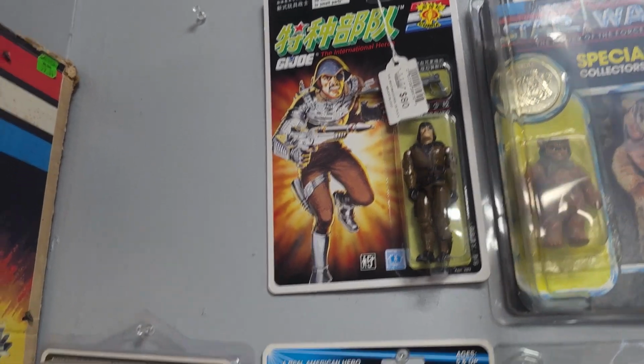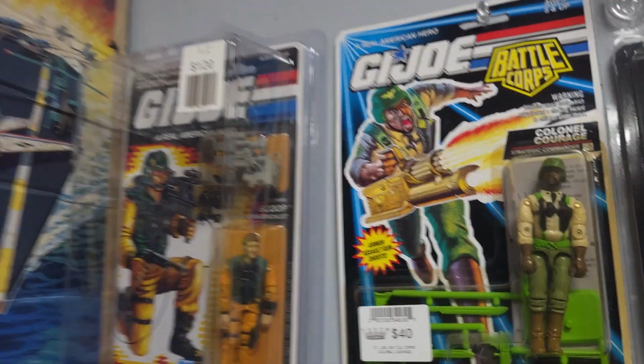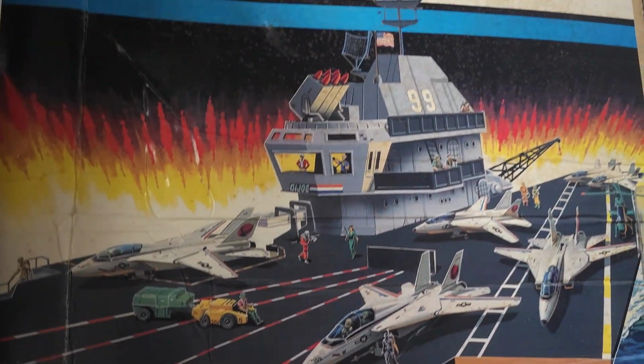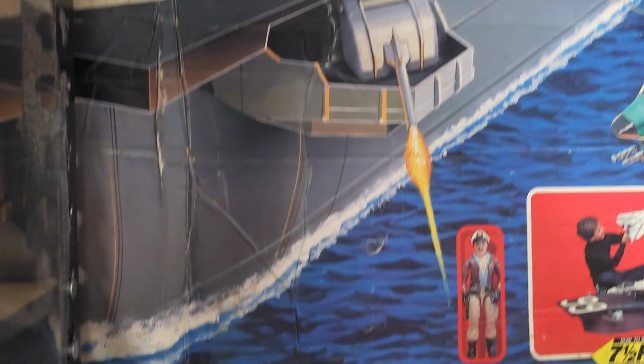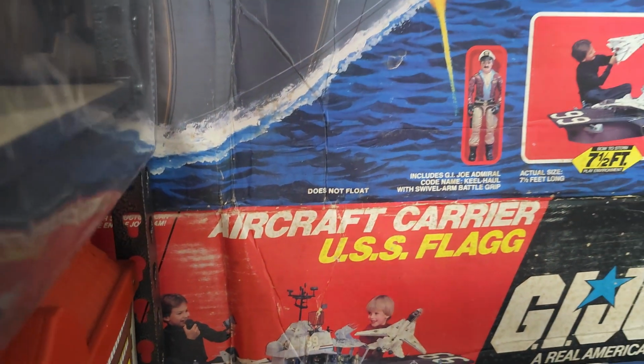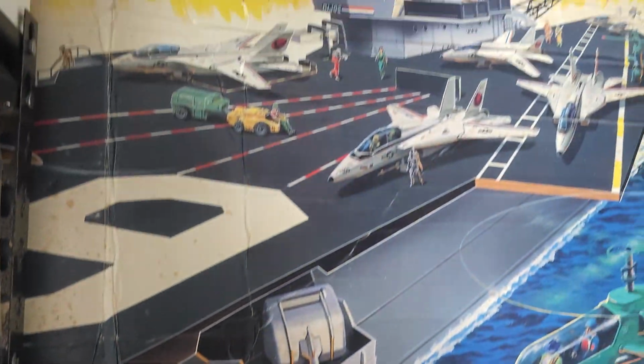I have the foreign Roadblock on my office wall right now, just like that. And the box for the USS flag, so you know what? That flag is hiding somewhere here. And we're gonna find it.